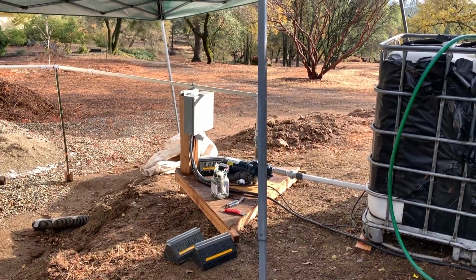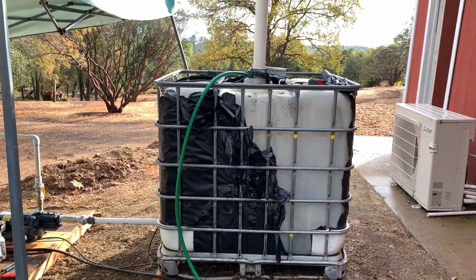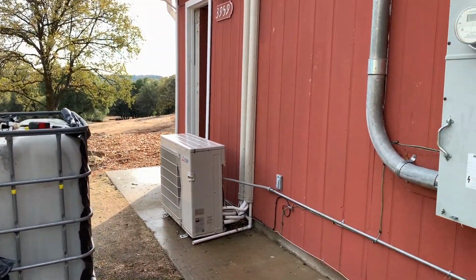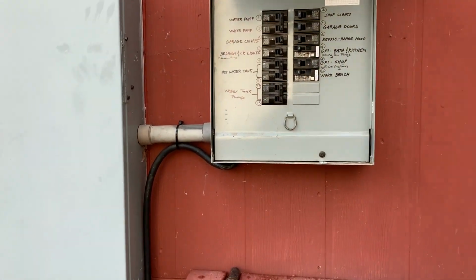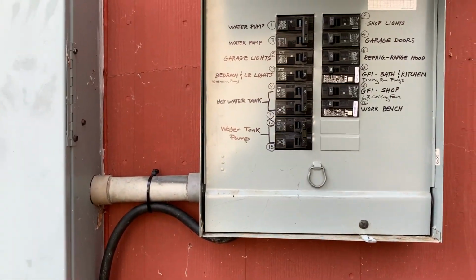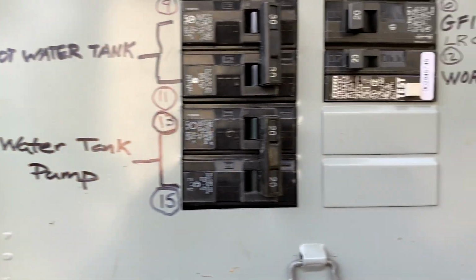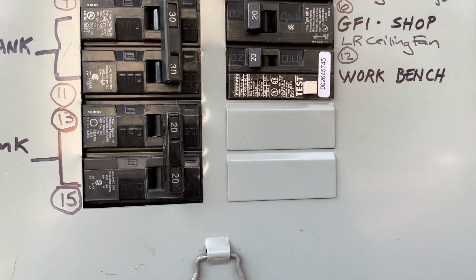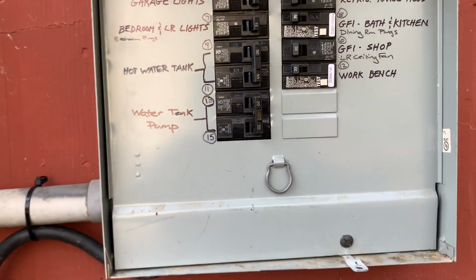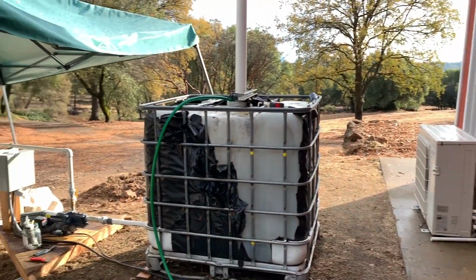The pump, as you know, is switched on and off automatically by a float switch that's located in this IBC tote. And the entire thing is fed right here. It's temporarily wired in. I have SO cord, and you see water tank pump. There's probably going to be another pump there, which will pressurize an irrigation system at some point. But anyway, the electric is very close to the pump setup, which is close to the house, of course.